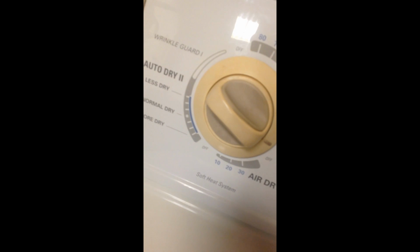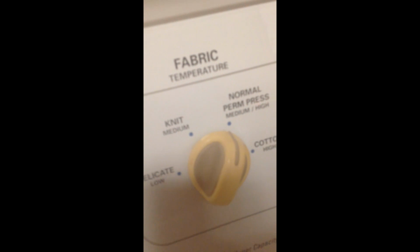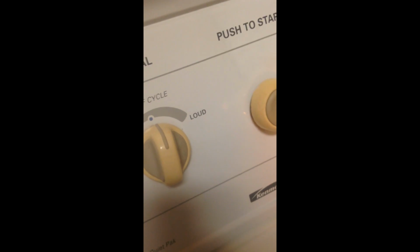All your standard dryer controls, you know, air dry, you can fluff it, time it, it's got a drying sensor, your permanent presses, your knits, your regular, your delicates, and of course it'll also send you a little alarm when it's done. Like I say, super clean tub, all the fins are present, and it's a good dryer.